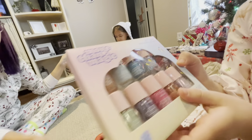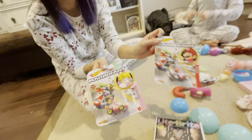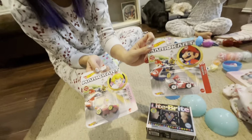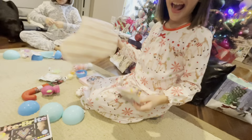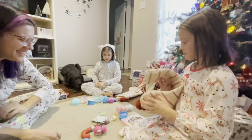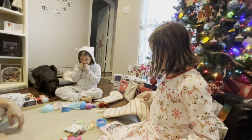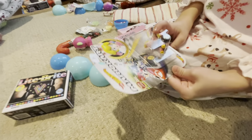Mario and Daisy got Peach. Let me see. She got the little cat Peach and standing up, oh, Mario. Yeah, we picked those out together. Do you like the Peach? Yeah. I knew it. Because there was a Peach and then there was also a Daisy, but I know you usually use Peach. I like the blue girl too.